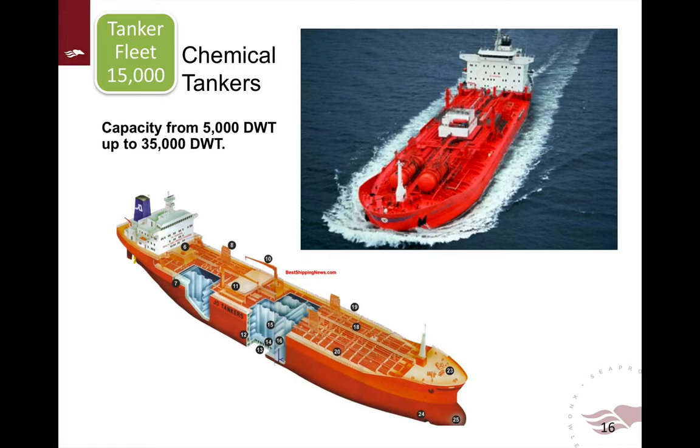It is essential that there not be any cross-contamination of multi-type chemical cargoes during loading and discharging. Each tank will therefore be equipped with individual submersible or deep well pumps and separate loading and discharge lines and hose manifolds to prevent cross-contamination.